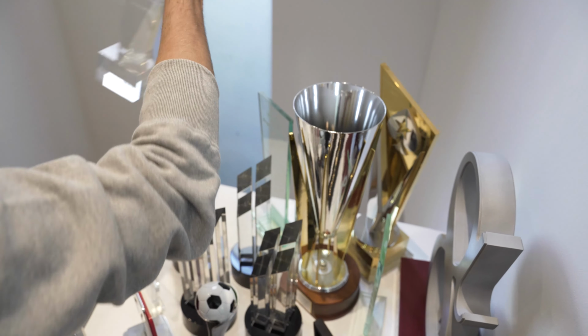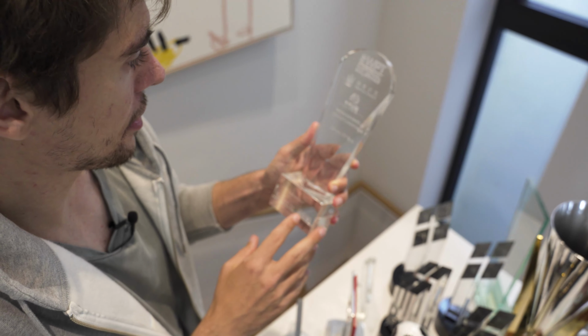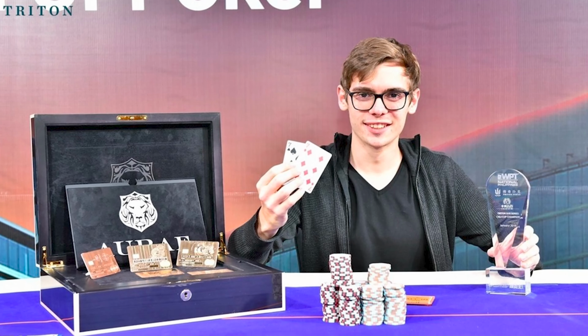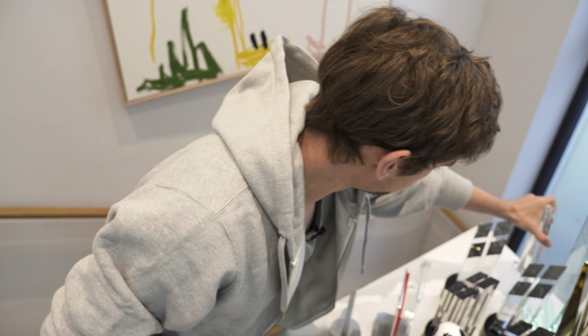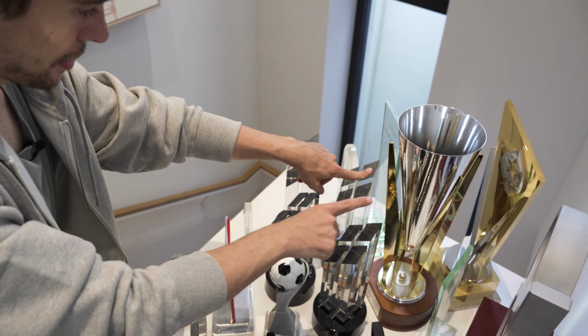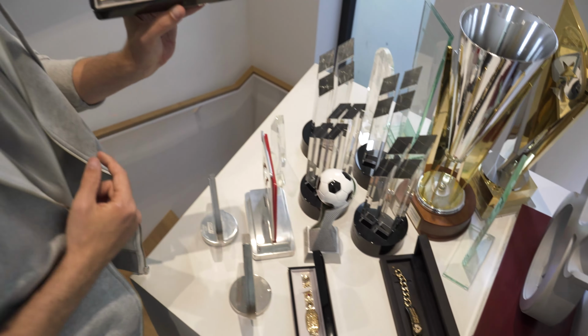So this was the next one, which was the WPT National Triton Super Hander. This was a 200K one for $3 million. Huge breakthrough for me. Really, really big one. And then we're approaching Vegas, where this one, and this one here came about.